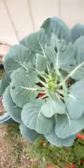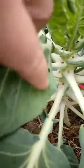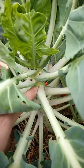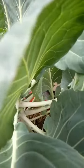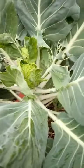My Brussels sprouts, and look at this bad boy. Look at that. And look in here. So you can see these little knobs here, right in there. That's usually where the Brussels sprouts grow, as far as I know. But this is my first time growing Brussels sprouts, so that'll be interesting.